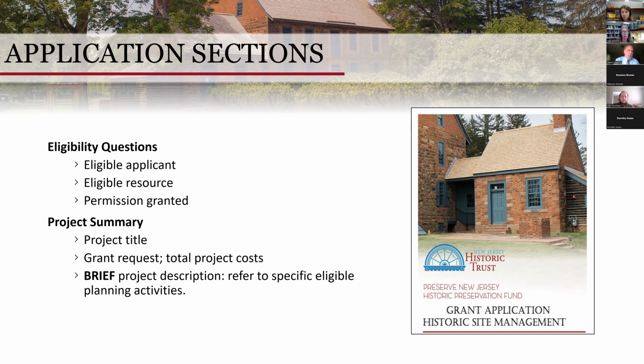Eligibility questions. This first part of the application is just making sure you're at the right spot. Are you an eligible applicant? Do you have an eligible resource? Do you have permission from the property owner? Next is the project summary.